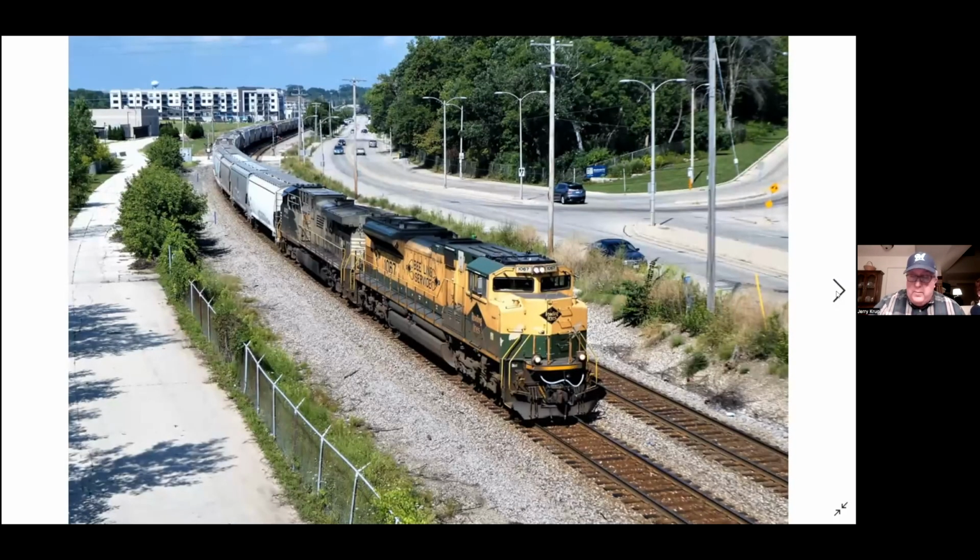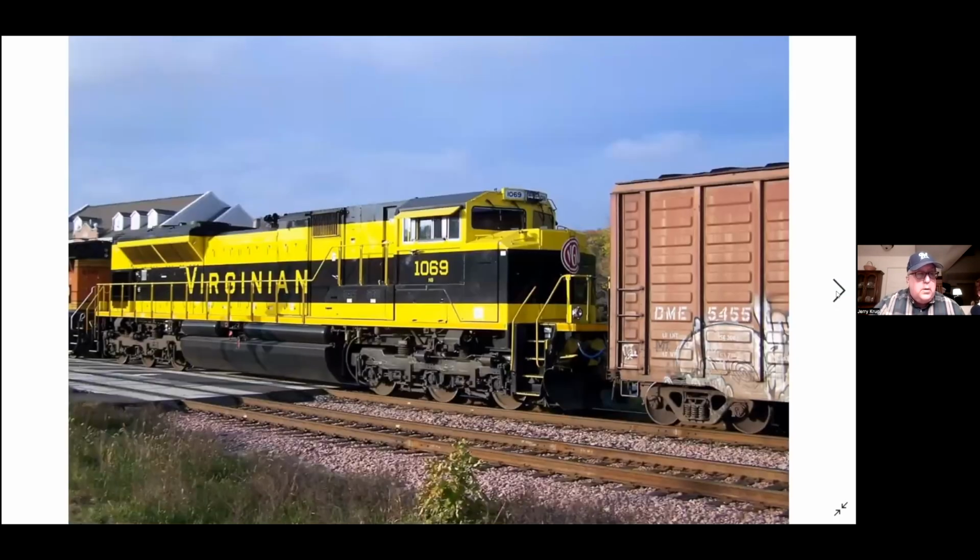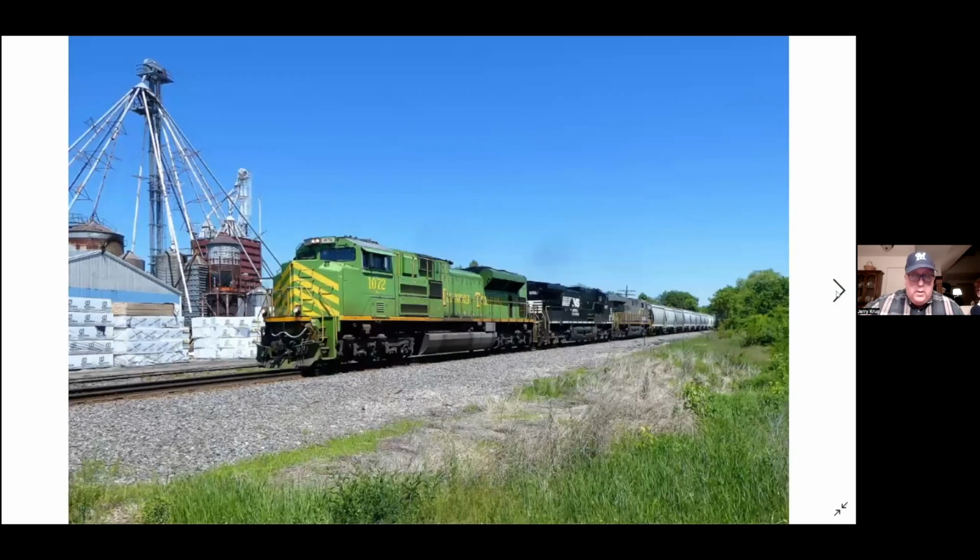This one was what came through just last August 20th. The Reading unit taken from Holly Road Bridge. The second unit, by the way, is a Norfolk Southern engine commemorating a rebuild program. Gilbert had the Virginian in his show. Here it is trailing at Hart Park. The Illinois Terminal unit I've caught several times. This was a particular favorite at Mukwonago, by the old feed mill.